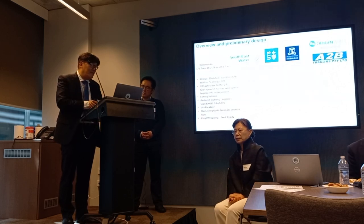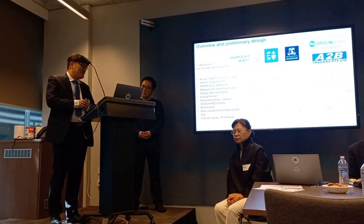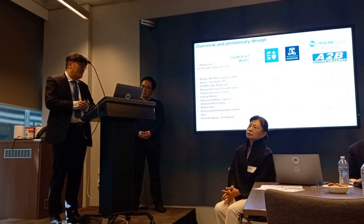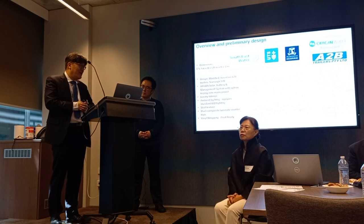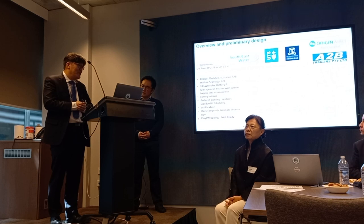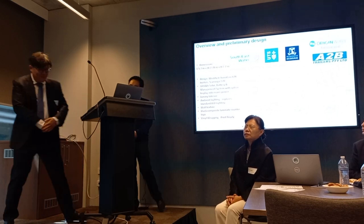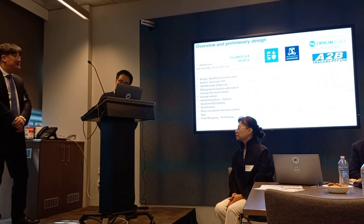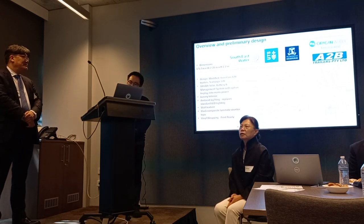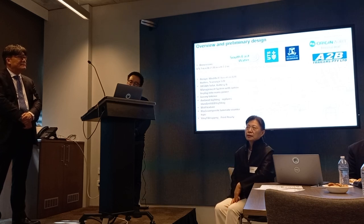So this is our first technical slide, for the overview and preliminary design of our caravan system. So Lee will share about our progress. Yeah, so basically, as Sean mentioned, I think we pretty much completed the design.